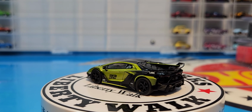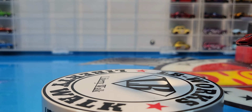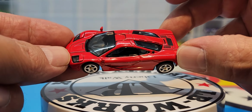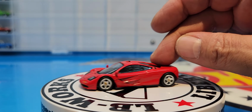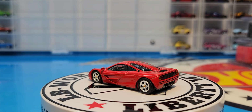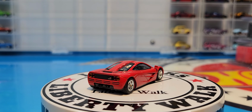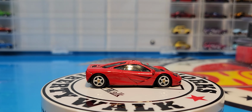Beautiful looking car. Honestly, this version is just simply beautiful. Off to the side, big heavy Lamborghini casting. Then you got this small little McLaren casting. Look at that detail. How beautiful this is. And another heavy car. Rolls very well. And that is simply sweet. Not my favorite McLaren casting. I'll be honest with you. The next one is really my favorite McLaren casting.